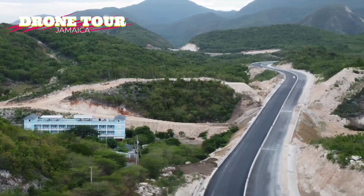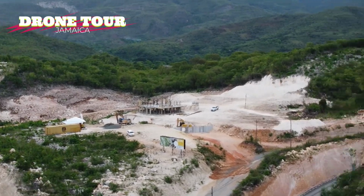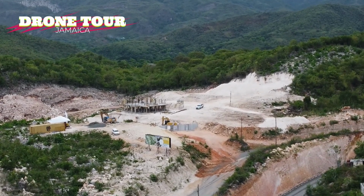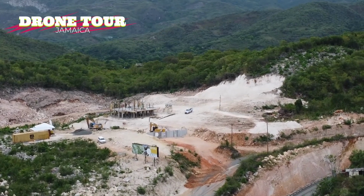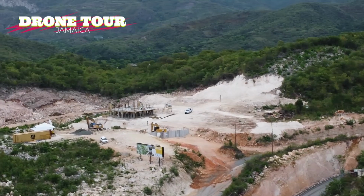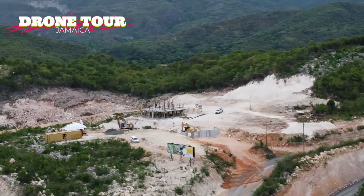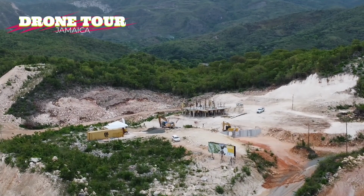And this development is also, their original main road is right beside this development as well. So it's very easy to get there. So this development is a mix. It's residential units. It's a mix of townhouses, villas, duplexes, and luxury condominiums.